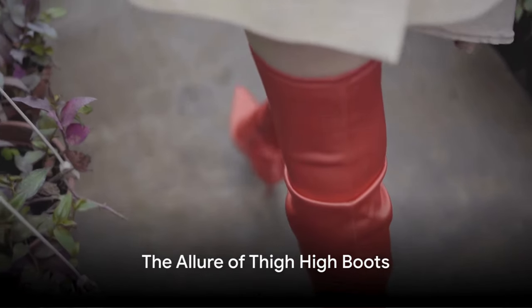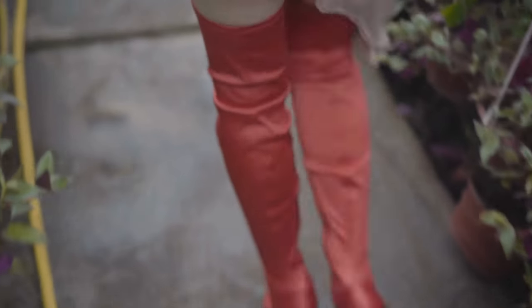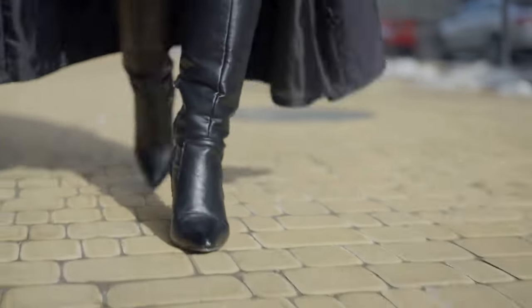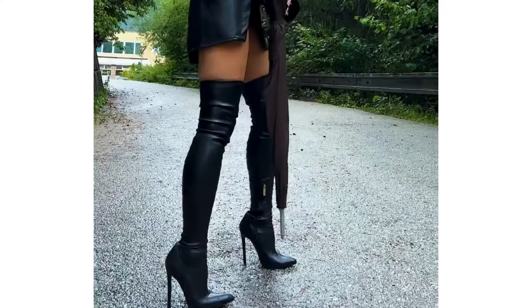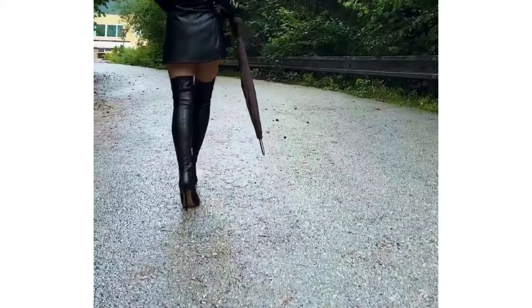Have you ever slipped your foot into a shoe so chic, so sultry, that you felt like a supermodel strutting down a runway? That's the magic of thigh-high boots. They're more than just a pair of shoes. They're a fashion statement, a mood elevator, and a confidence booster all rolled into one. With their elongating silhouette, they can transform even the simplest outfit into a showstopper.